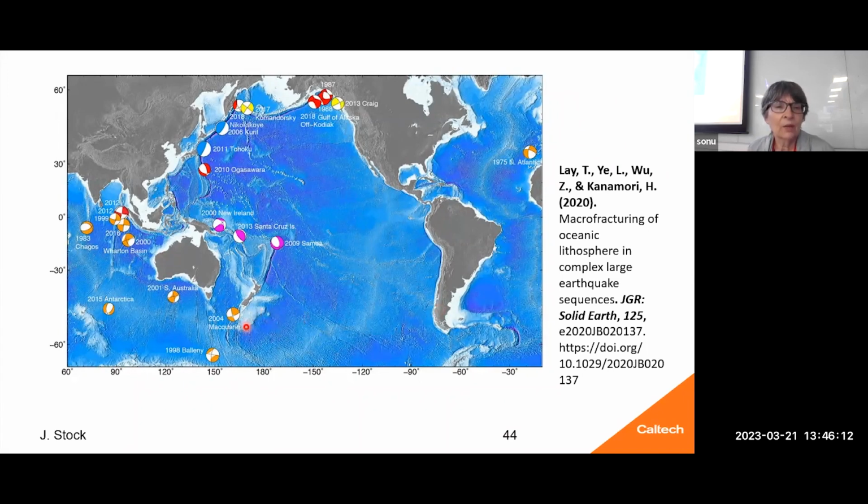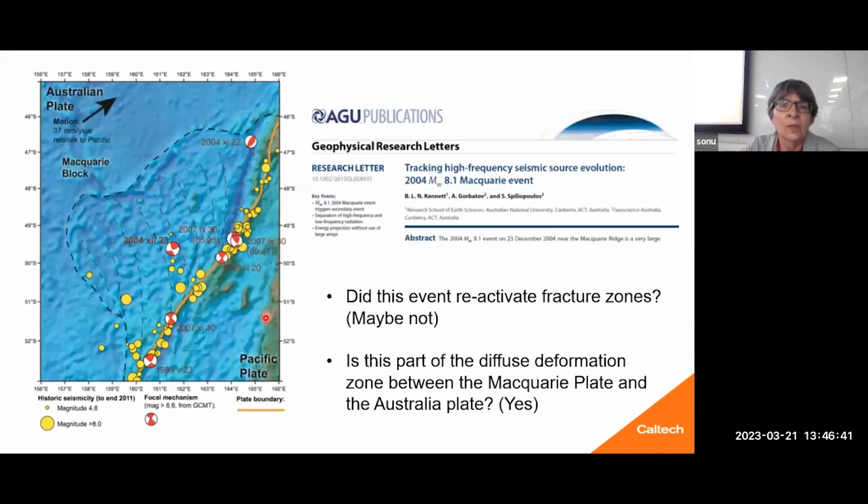And there was one down in this region in 2004. It happened almost right at the same time as the big Indian Ocean earthquake that caused the tsunami that flooded Thailand and caused the deaths of all those people. So everyone was focusing on Indonesia and that tsunami in the Indian Ocean, and they didn't pay a lot of attention to this big earthquake that happened down by New Zealand. And so this paper came out, Tracking High Frequency Seismic Source Evolution, the 2004 magnitude 8.1 Macquarie event.